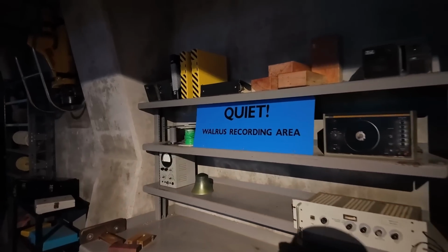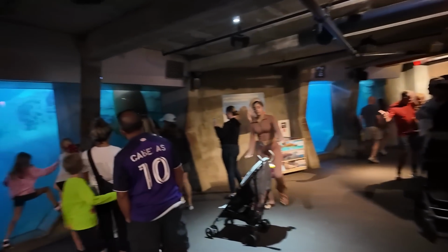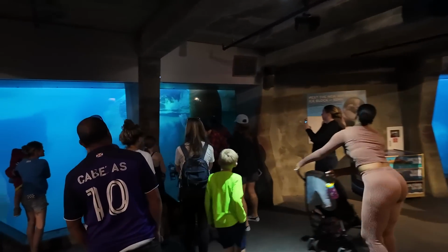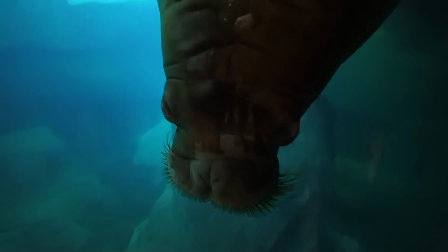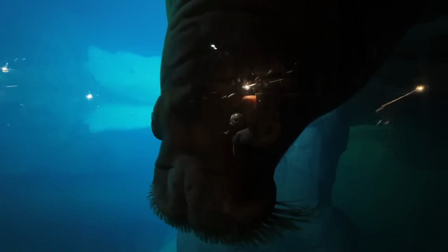Okay, everyone be quiet. We're now entering the walrus recording area. See if we can get up close enough to get a good look at the walrus. Look at this. The female walrus here. Oh, look at the sweet look in her eyes, her little bristles there. Oh, looks like she's taking a little upside down water nap.